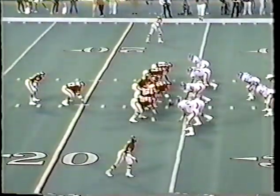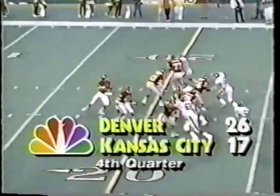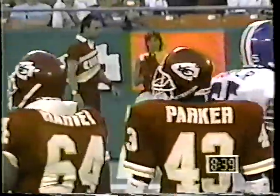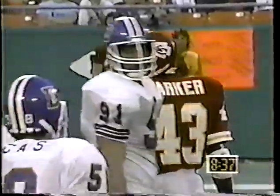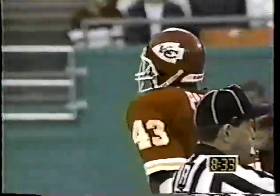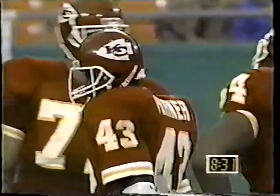2nd down and 15, Kansas City. Stevens pump faking, dumps it off. Parker has the ball, looks for room to run, and the Broncos shut it down. Bronco defenders in position, and they close it off. Jim Ryan led the tacklers, number 50, and you see the game clock winding down. And right now, time is very dear to the Kansas City Chiefs as they need 2 scores. They need a touchdown and a field goal.